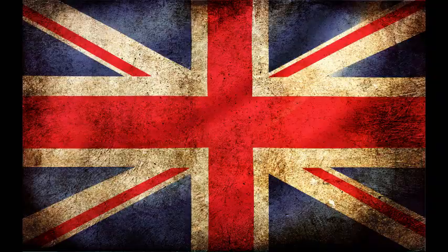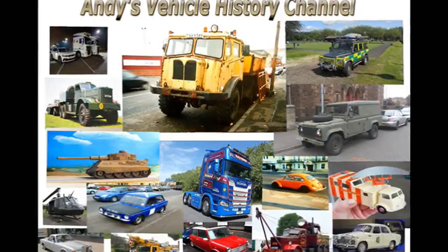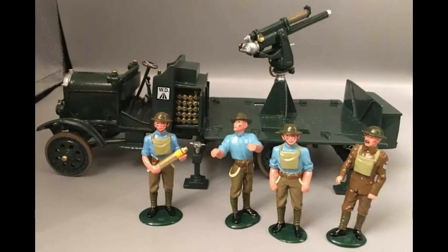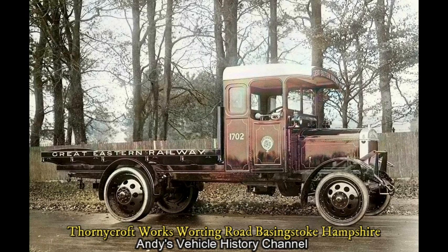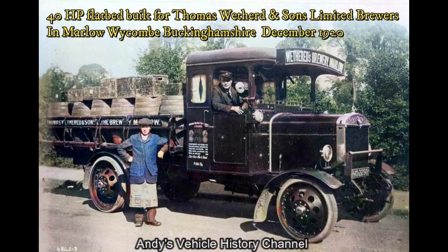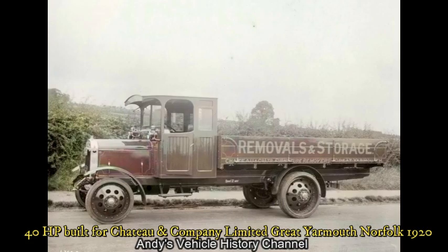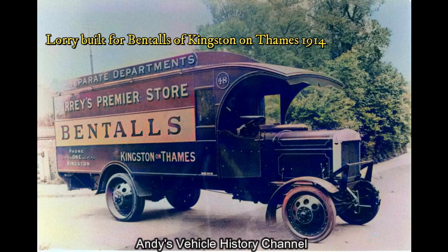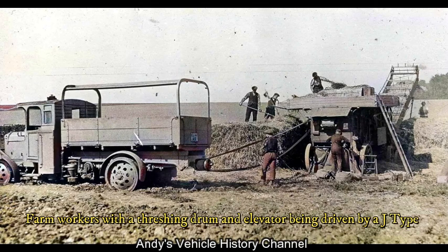Probably the best looking lorry of World War I, the Thornycroft J-Type. The J-Type was designed by Thornycroft to meet a 1911 War Office specification for a 3-ton subsidy scheme cargo truck. The scheme provided a grant of £110 to civilian companies towards the purchase price of trucks suitable for military service, but included a provision that the military could requisition the vehicle if they required them.